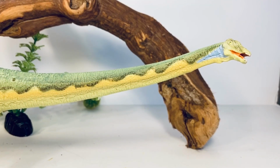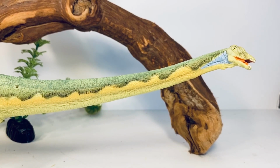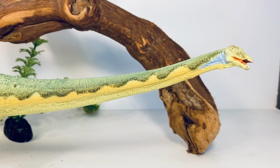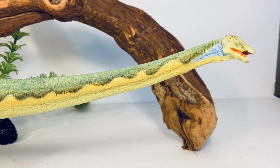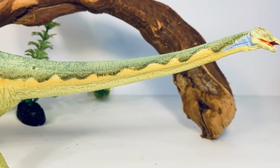All right, so getting back to this Diplodocus model, for those of you that don't know what the Carnegie Collection is, it was a collaboration between the Carnegie Museum of Natural History and Safari Ltd. to produce highly accurate dinosaur models that were approved by paleontologists. And this Diplodocus right here is definitely one of the largest models in the Carnegie Collection.